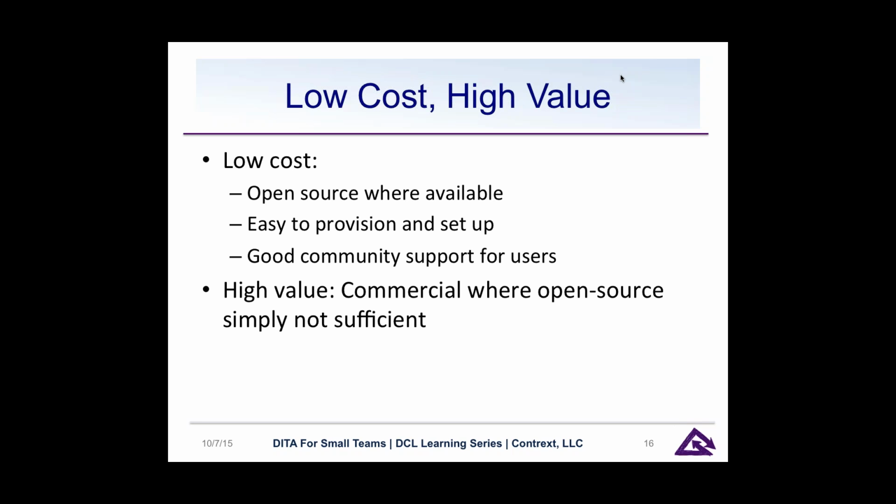For high value, we want it to provide the functionality that we need to do it well. There are oftentimes where the only option is commercial tools. We especially see that with authoring, which sort of makes sense.